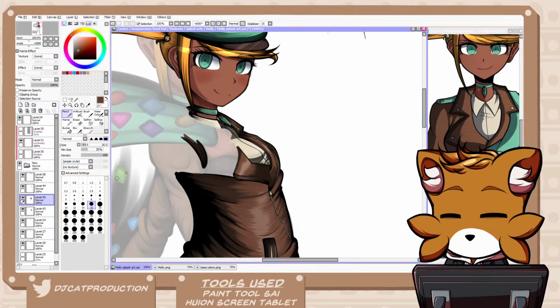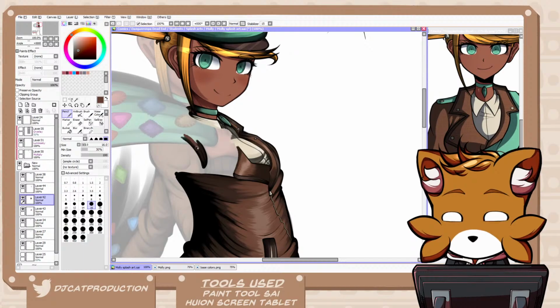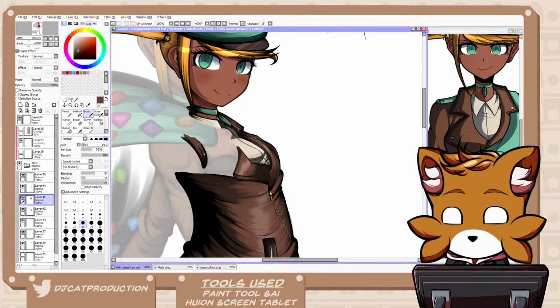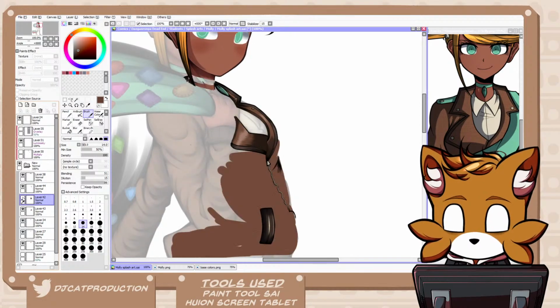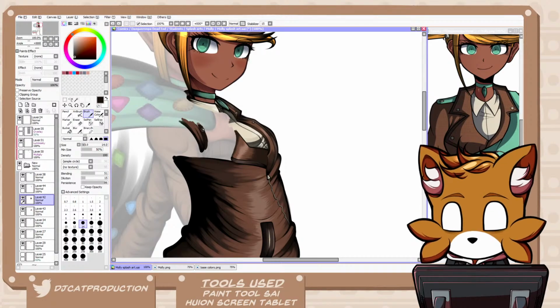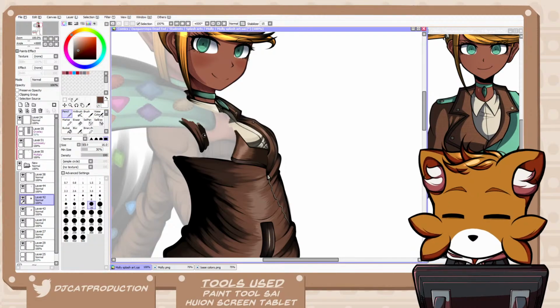This is the only other part of the bottom of the jacket that is in the arms that shows through, so we can quickly, ever so quickly, color this so it has something here.